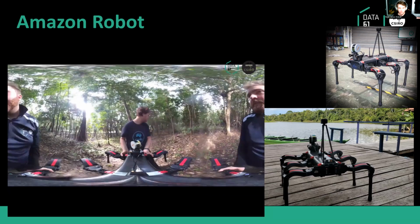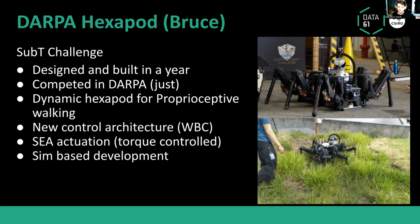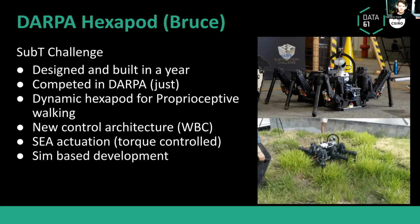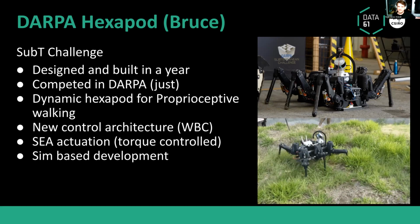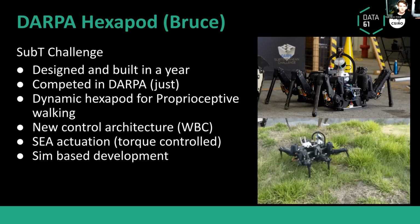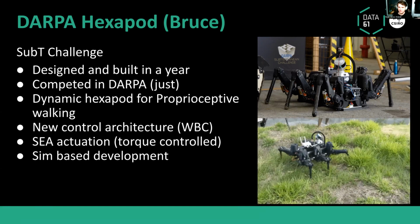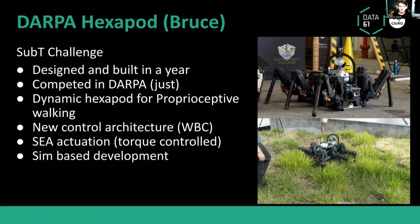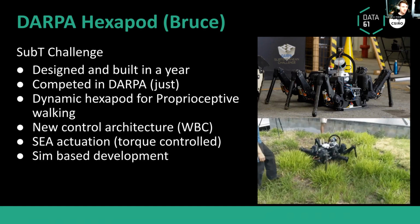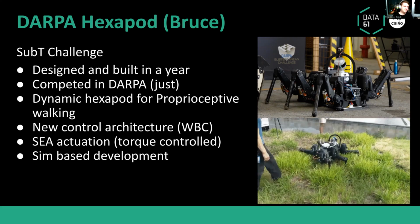So from that learning, we quite quickly moved into the DARPA Subterranean Challenge. In the early days of the Subterranean Challenge, we were presented with quite difficult terrain. And so we wanted to extend what we had, these quasi-static robots that proprioceptively we could move around, into a dynamic hexapod that would be able to increase the speed over ground during competition. So Bruce was designed and built in a year. We had a brand new architecture for control, and included dynamics and joint control, torque control, series elastic actuators. We went through about 5 iterations of legs in a year, and then it did deploy into the subterranean environment, although it did break gracefully, I must say, when it got into the tunnel.